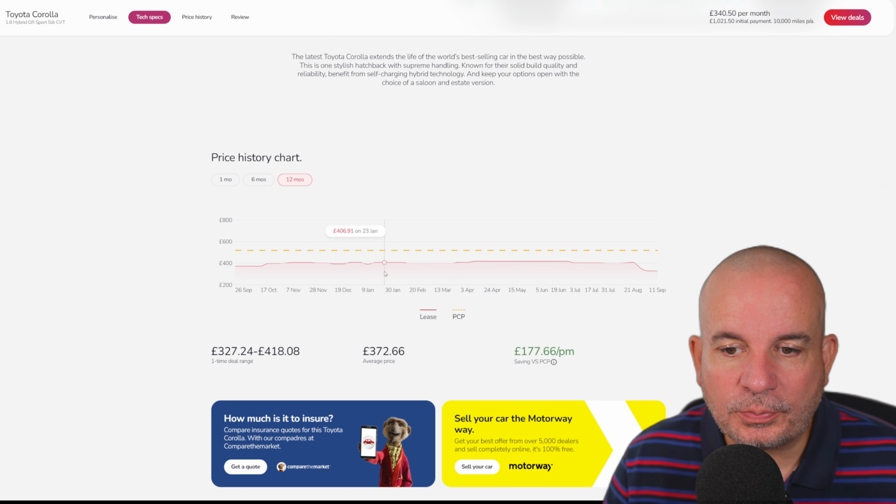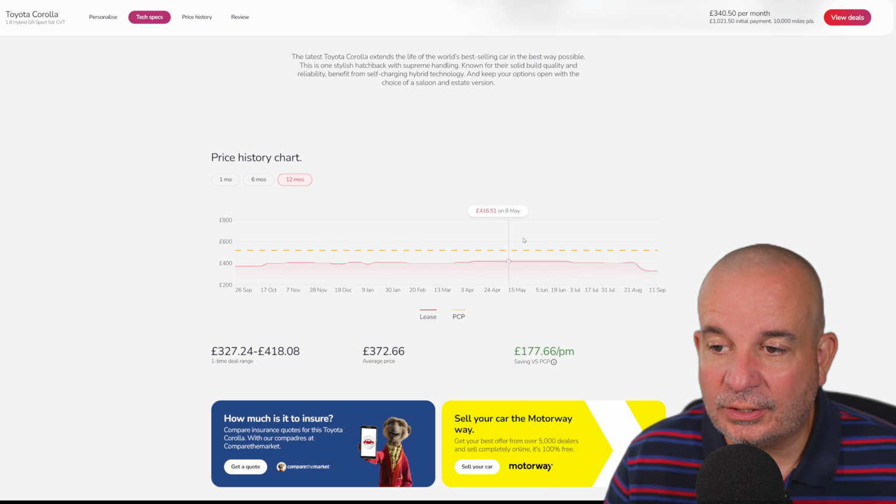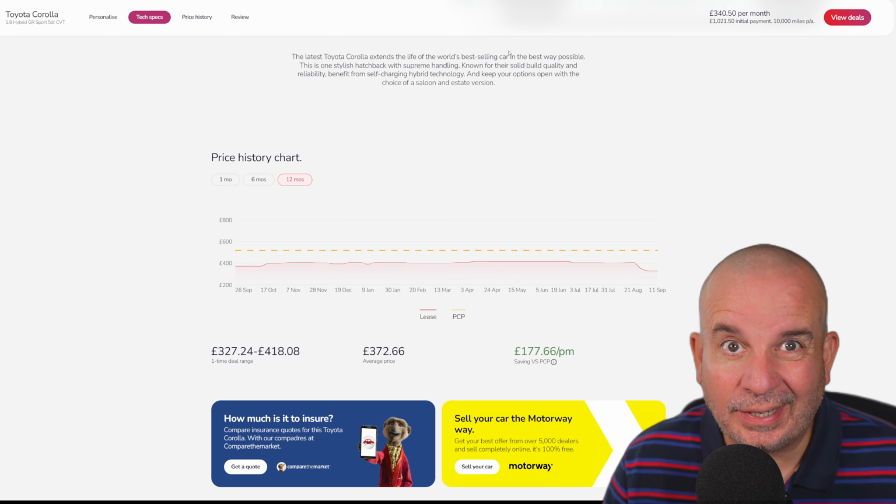Average price on these has been 372, but for most of the year, as you can see, it's been like a tenner either side of £400 a month. That's been really consistent, that pricing. And it just dropped literally a couple of weeks ago. Now 340 with £1,000 up front, and it's in stock.